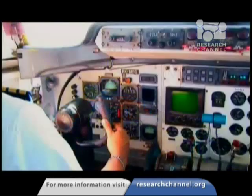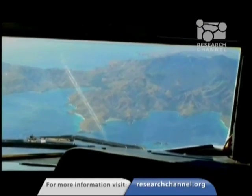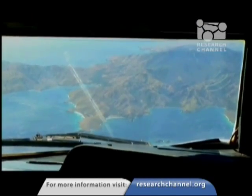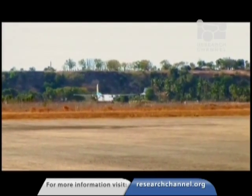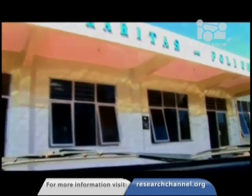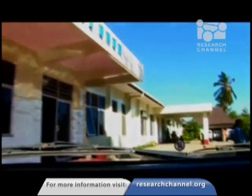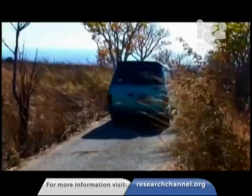In 2005, Hera asked me to join her on a research trip to Sumba, one of the poorest and most remote islands in the archipelago. Whenever they go to the field, Hera and her team coordinate with local public health clinics, but medical resources are limited, and the clinics have to prioritize.